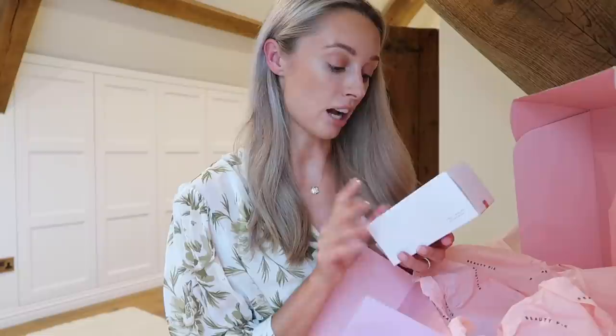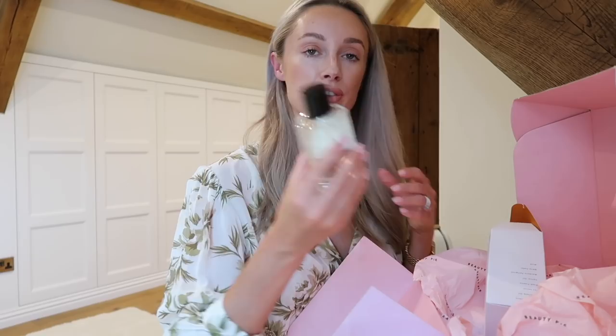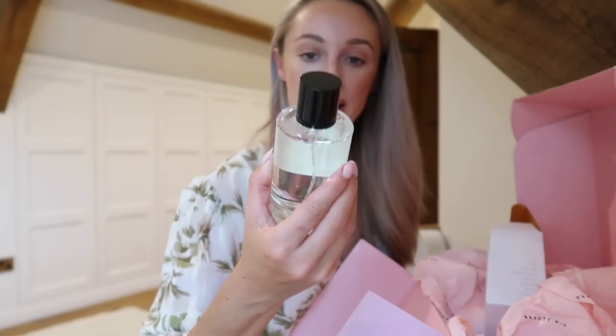I was really eager to try the Beauty Pie fragrances because fragrances have got a serious markup. I think fragrances for beauty brands are a real cash cow. They don't cost very much at all to create, and yet we end up paying an absolute fortune. So I chose the Mandarin Leaf, White Cedar and Freesia. Now I always think that fragrances, and doesn't this look like, it kind of looks like a Dior fragrance bottle. Ooh.